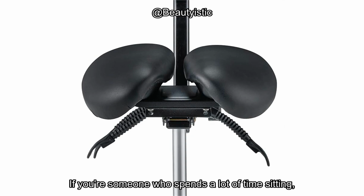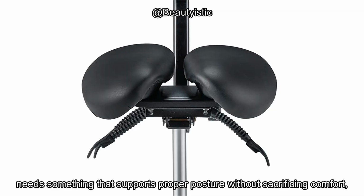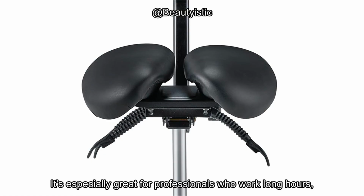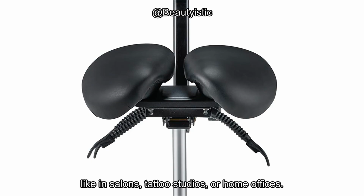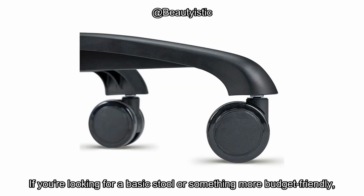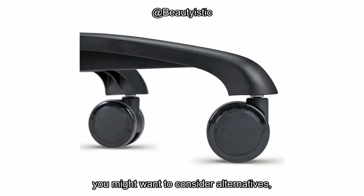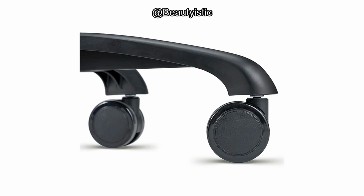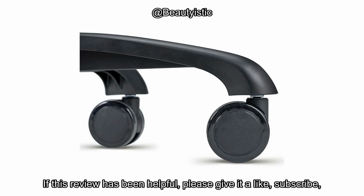So, is this the right stool for you? If you're someone who spends a lot of time sitting and needs something that supports proper posture without sacrificing comfort, this stool is worth considering. It's especially great for professionals who work long hours, like in salons, tattoo studios, or home offices. If you're looking for a basic stool or something more budget-friendly, you might want to consider alternatives. But for anyone prioritizing long-term comfort and posture, this one definitely stands out.